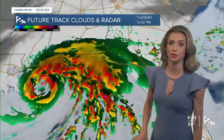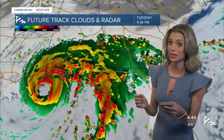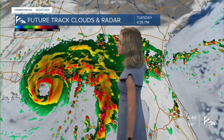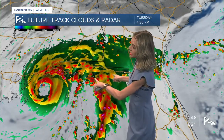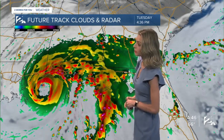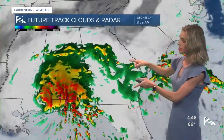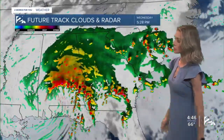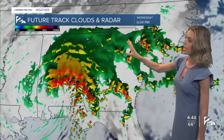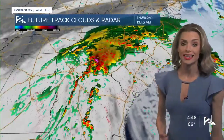Now, we are expecting this storm to take a turn eastward. Exactly when that happens, we're still fine-tuning that, but we do see this eye wall continue to develop as we head into this afternoon, again providing that threat for severe weather for the Panhandle and for southern Alabama. Now we see this storm take that turn to the east as we head into our Wednesday and again into later this week for Thursday and Friday, as it's then going to be impacting Georgia and portions of the Carolinas, still providing that heavy rainfall at that time.